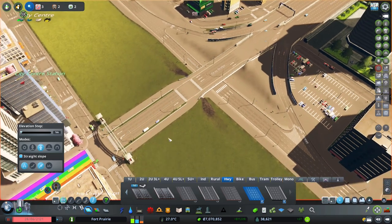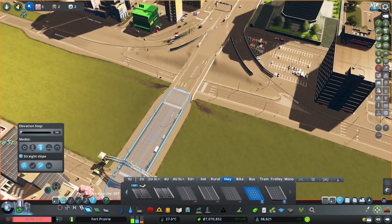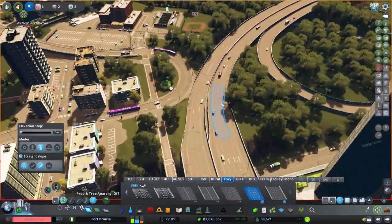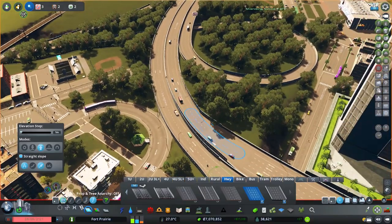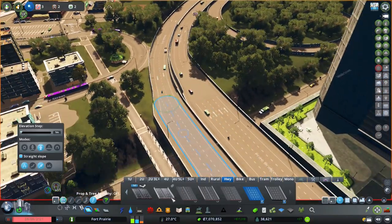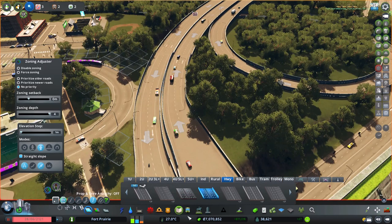It's a lot of merging, but we'll see how much traffic actually backs up. And because otherwise we're going to need to go into three and then into two, which I guess isn't the worst idea in the world either. So let's try that one first because we just did a lot of work on that. So let's go to three lanes, which is right here.